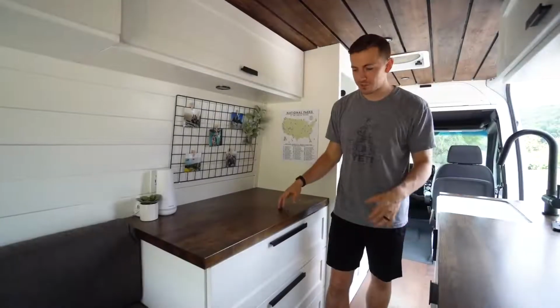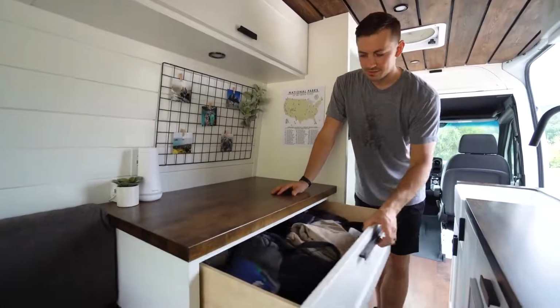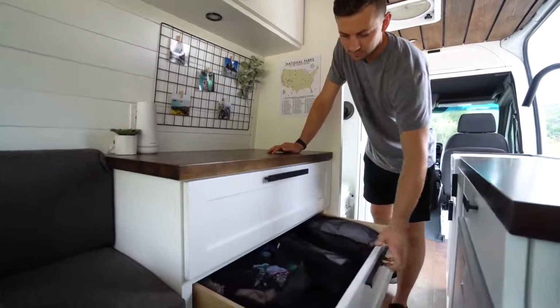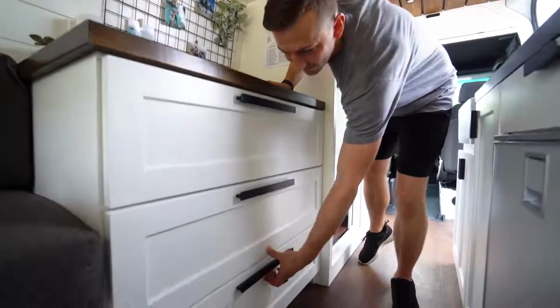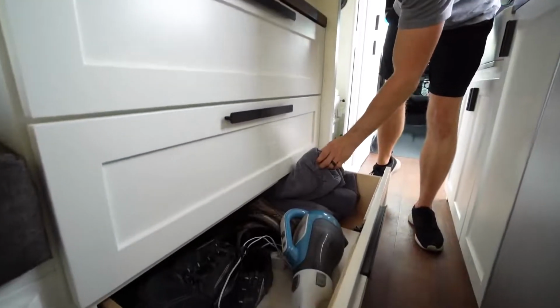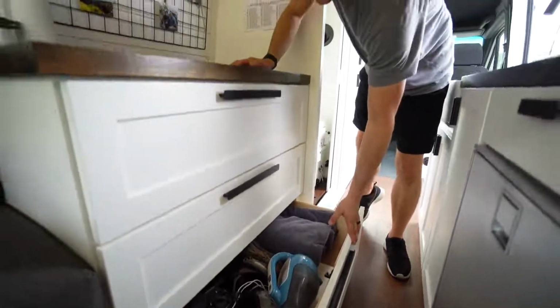So this is our nice dresser. It has 3 giant drawers. So this top drawer is mostly my clothes here. Second drawer is Kathryn's drawer. Hers looks a little more organized than mine. And then this one's kind of a hodgepodge drawer. We have our vacuum, some of our shoes. These are our shower towels, and just some hodgepodge things.